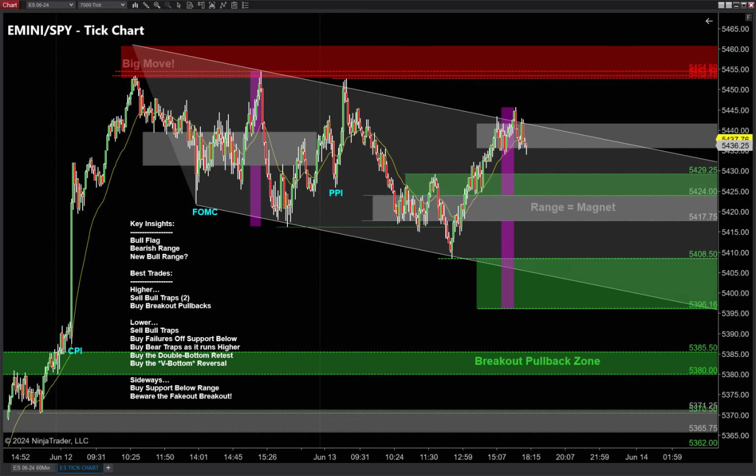The one kind of wild card on this, the one variable we have right now, is this little tiny range right here. We'll talk about this a bit later on in the lesson tonight, but if this one begins to hold overnight, this really changes the game. If this goes sideways overnight, we stick inside that range right there, that gives the buyers a lot more credibility, and we'll talk about how to play off of that in a moment.